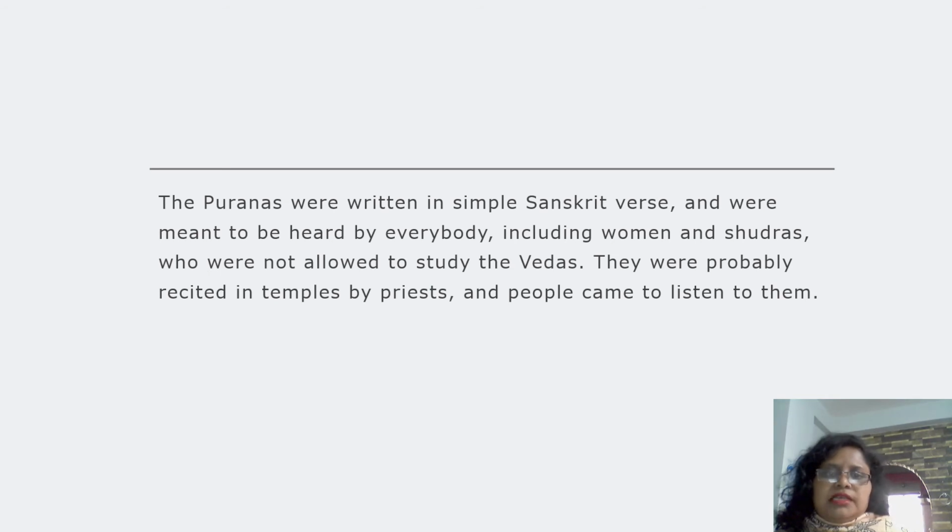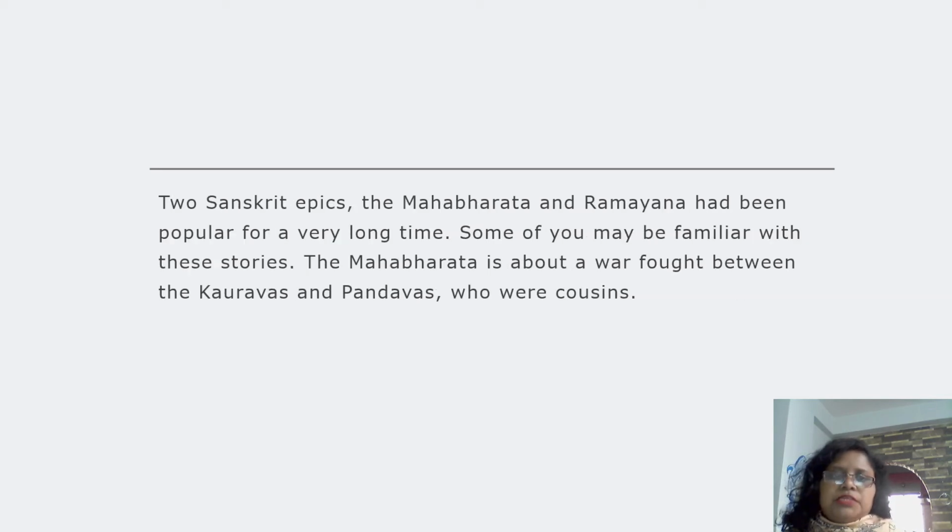The Puranas were written in simple Sanskrit verse and were meant to be heard by everybody, including women and Shudras, who were not allowed to study the Vedas. They were probably recited in temples by priests, and people came to listen to them. Two Sanskrit epics, the Mahabharata and the Ramayana, had been popular for a very long time.